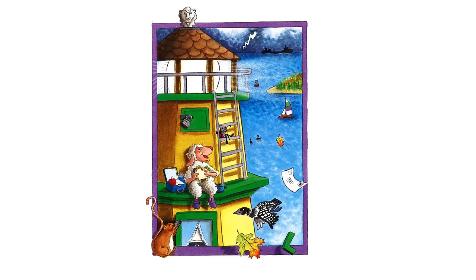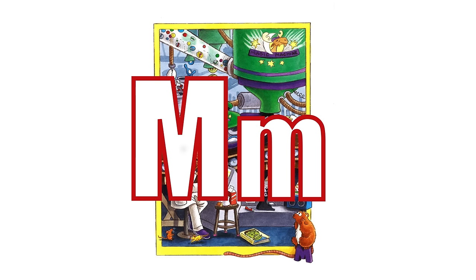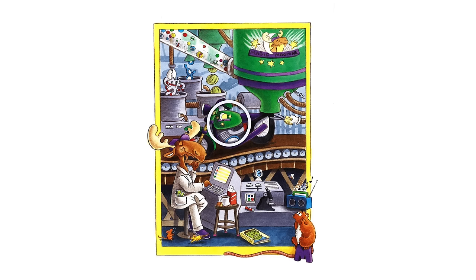The letter L. The letter M. Morris Moose's magic machine mixes marbles, magnets, and mirrors to make motorcycles. Morris Moose must sell his motorcycles and make money.